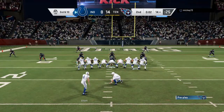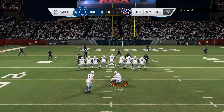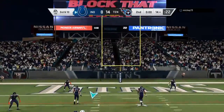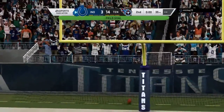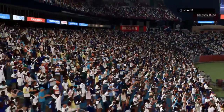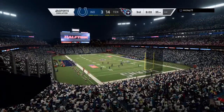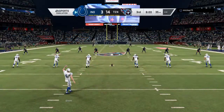So with two ticks left in the half, on is the field goal unit. A 31-yard attempt. The kick by Elliott is good. So we have reached halftime here in the Thursday night opener. We'll head down to Orlando, where we find our man Jonathan Coachman at our EA Sports Halftime Report.